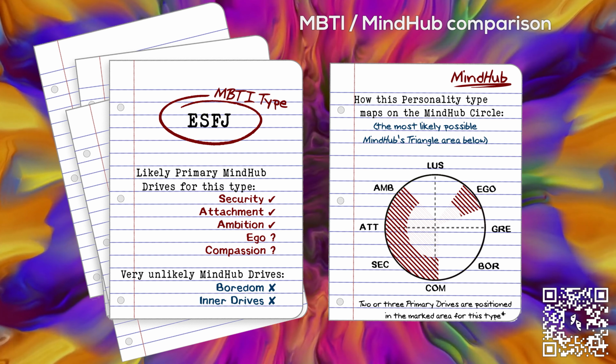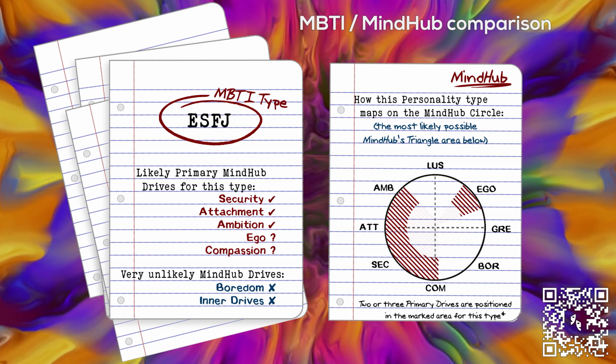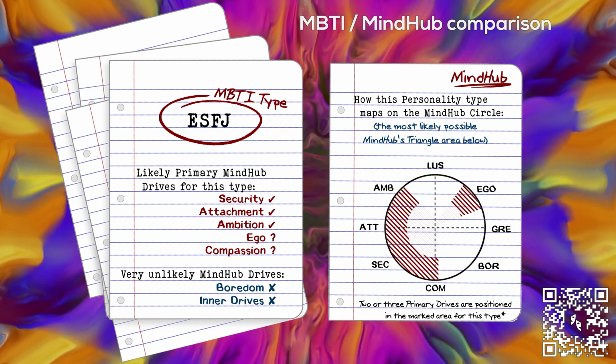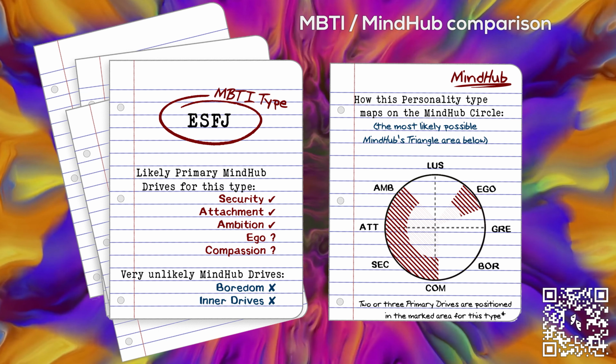ESFJ are extroverts sensing feeling judgers in the MBTI. 16 personalities nicknames them the provider. They are also very social and reactive. They are most likely to show ambition, attachment, and security drives in their behaviors, with some possibility of lust, ego, or compassion drives as a primary or secondary.